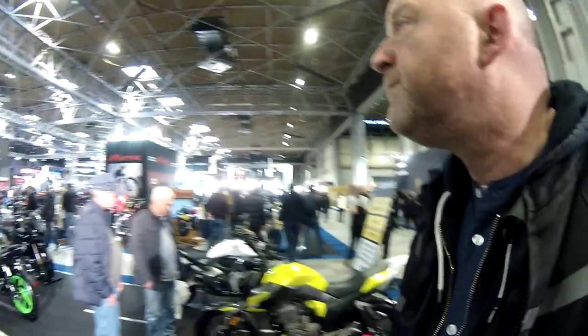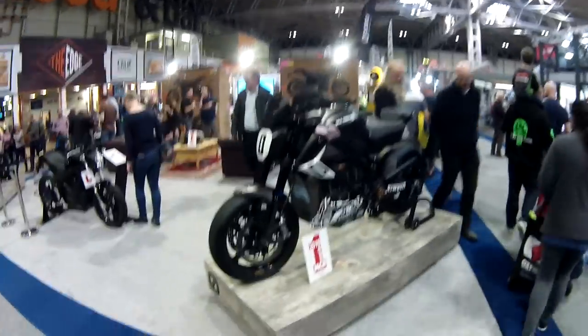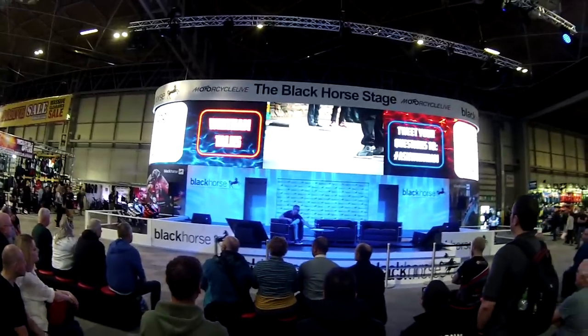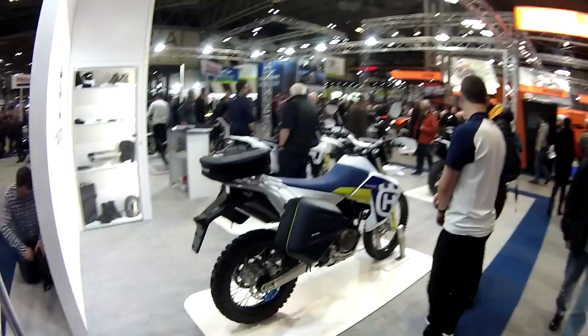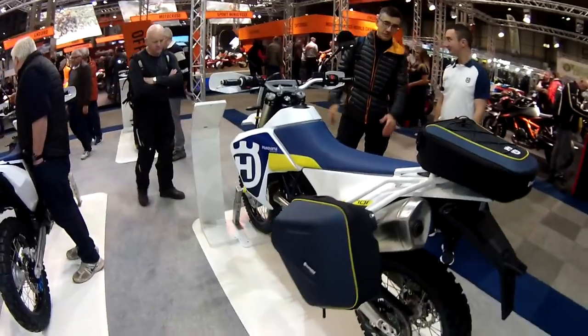Zontes. They're not bad looking bikes, but again, they're very generic. It's the same sort of thing over and over again, really. Back to Zero. Look, I'll say that is pretty awesome. Look at that. Beauty. That is an odd looking thing, isn't it?